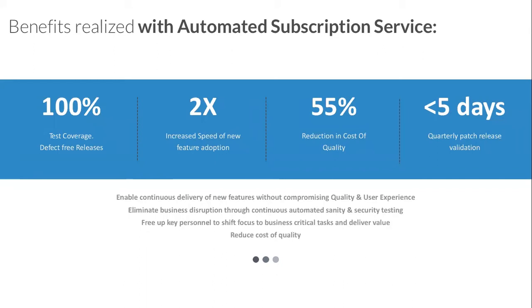And last but not the least, getting the testing done within 5 business days of your patch getting applied leaves you a lot of time to focus more on getting issues resolved, retesting, looking at the new features that are coming in. Do you want to adopt them? When do you want to adopt? How does it help your business? There's a lot of things that you can spend time on instead of doing manual release validation and testing.